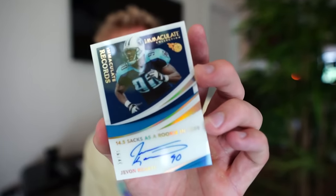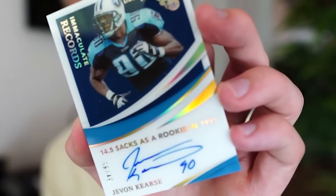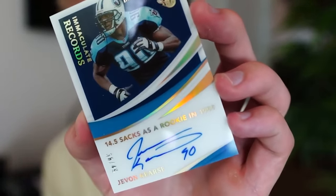Next up, ooh, a little legend here, Javon Kearse. 14 and a half sacks as a rookie in 1999. Beautiful signature, put his number on there too. 38 of 49, Javon Kearse.